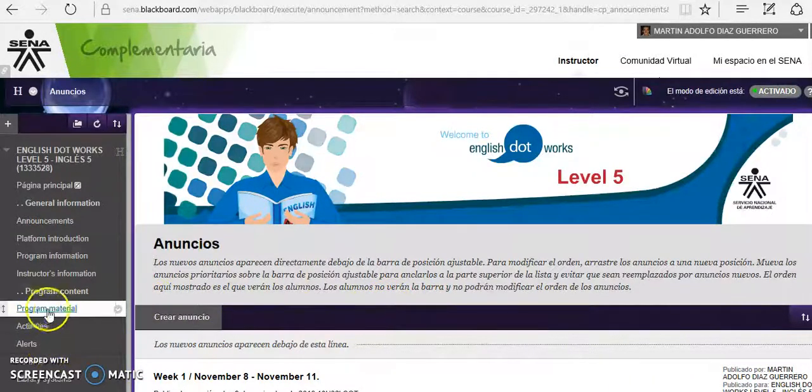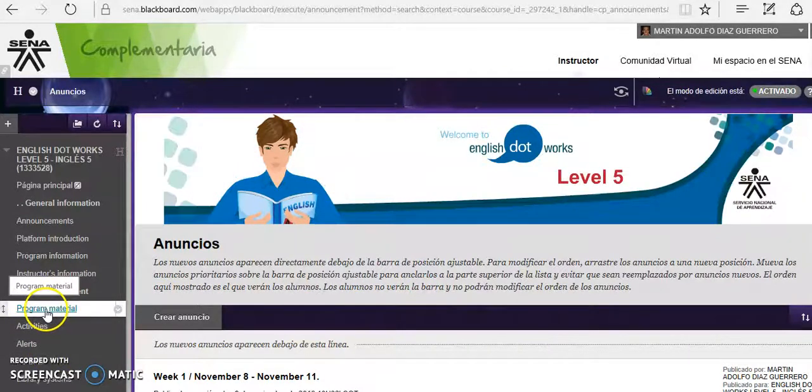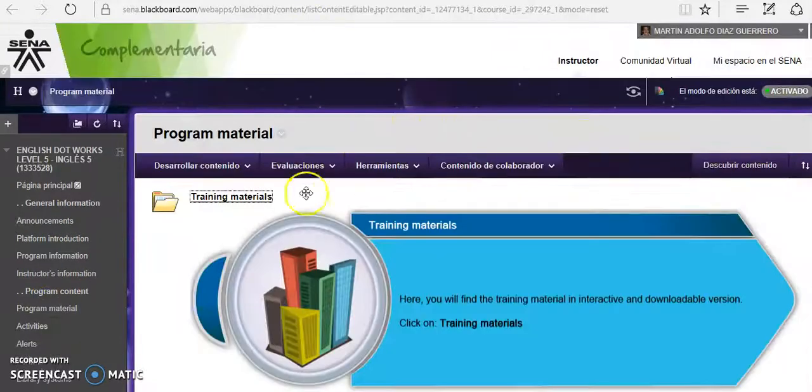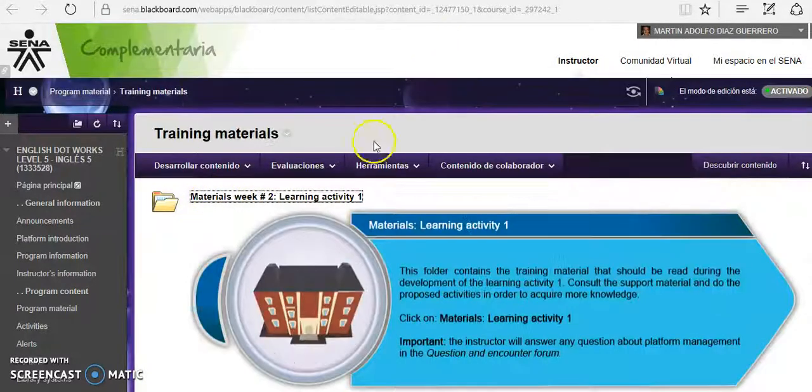Okay, please click on Program Material. When you click here, you are going to find this folder, training materials. Then you are going to click again here and you are going to find this folder. We are going to work in week number 2 of the course, so you are going to check the material of week number 2. Please click here in this folder, materials, week number 2, learning activity 1.